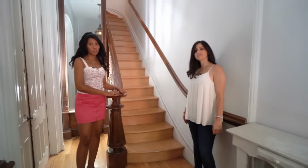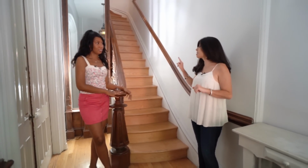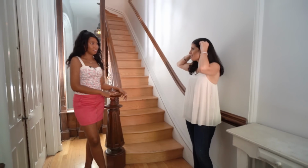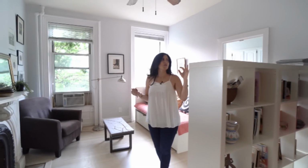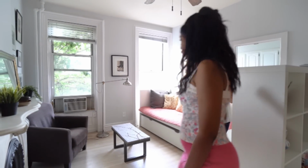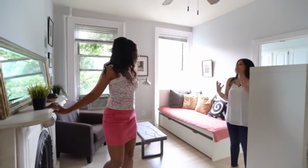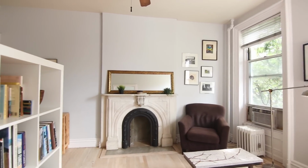So we just left the owner's suite, and where are we going next? We're going to head up to the rental apartment, the income potential. Yes, gotta make some money. Exactly. So if someone were to buy this home, they'd have the garden and the parlor level along with the sunroom addition for their own personal use, and they can rent this out for income potential.